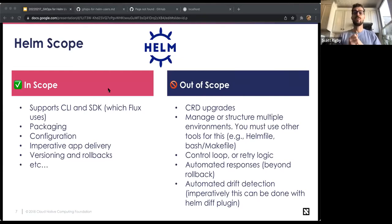So here are some of the things that are designed to be out of scope for Helm. One of the big ones is CRD upgrades. This is a long asked for feature that is explicitly outside of the scope of Helm. There's a dedicated page to this in the Helm docs. It's not just because we don't want to do it. It's because there are very good reasons why you wouldn't want this to be in the scope of a CLI tool. So please read that if you're interested. I don't want to spend too much time on that here, but that is something that users of charts that update CRDs care about.